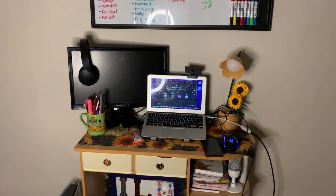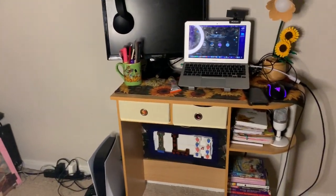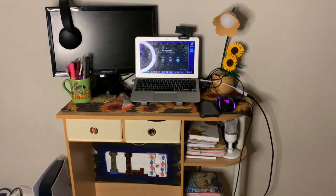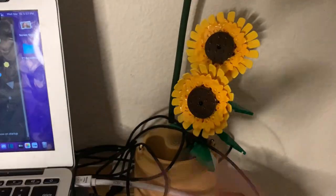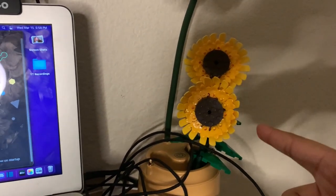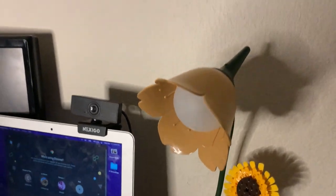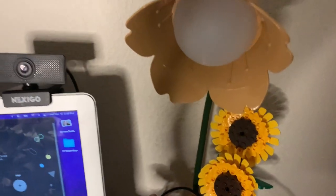All right, without further ado, let's show you the desk. All right, you guys, this is, you know, cord management, all that extra, but this is my desk, you guys. This is what I wanted to show you. These were gifted to me by a really fly person. They're Lego sunflowers, but look at this. And it's touch. I could touch it on.